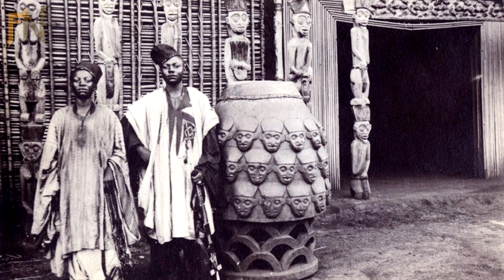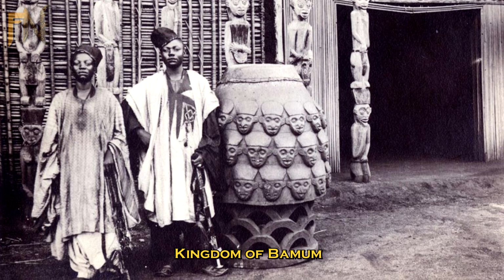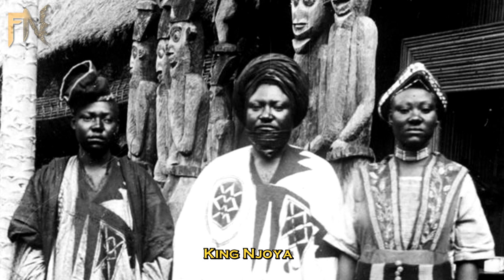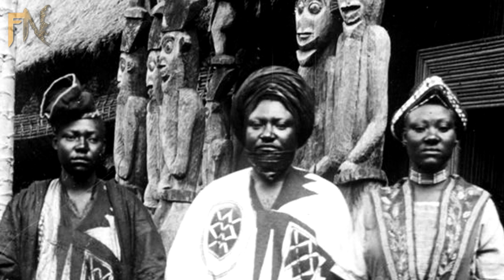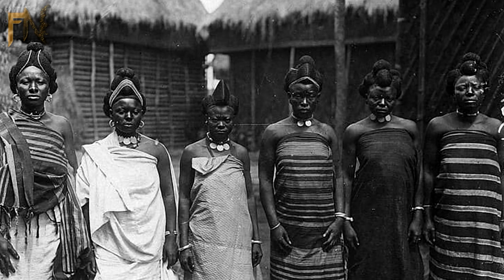The Bamum were the founders of a sophisticated kingdom that existed from the 14th century all the way up into the 20th century. The Kingdom of Bamum. In 1902, their king, Njoya, willingly submitted to German colonial rule, acknowledging that there was clearly a more powerful polity, and thus avoiding any unnecessary bloodshed that might have ensued from fighting against other colonial authorities.